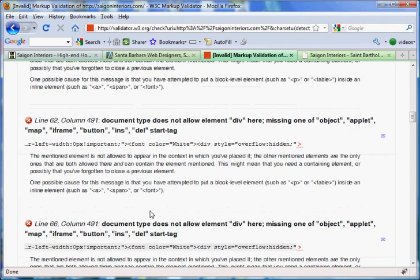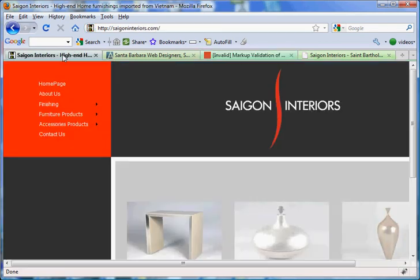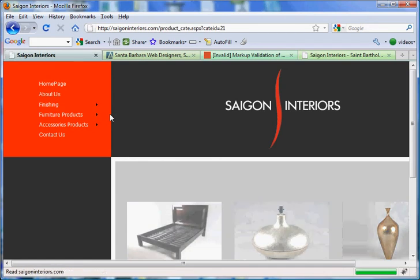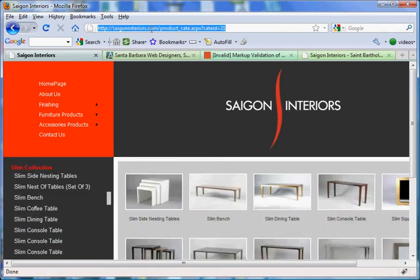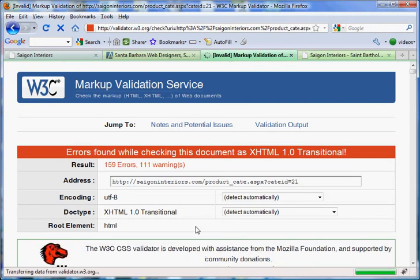You could hire someone to go through and try to fix all these errors, but it would be very expensive because every page on your site is going to have these errors. If I go to a product page or a summary product page and put that in, hit the enter key, 159 errors. Google is on the board of this W3C organization, and they want us to adhere to these standards in order to help us deliver a more content-rich site that meets standards, and they reward you with PageRank. So this is just one of the things you want to do.